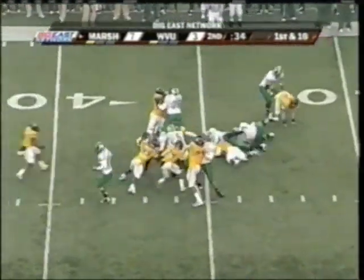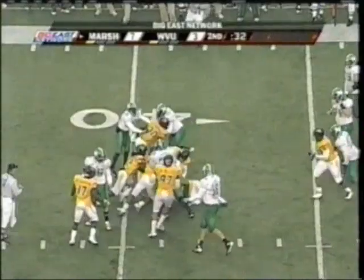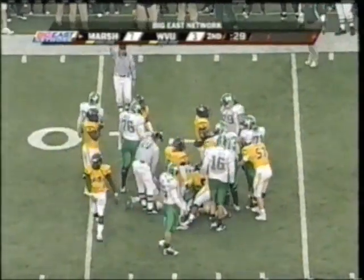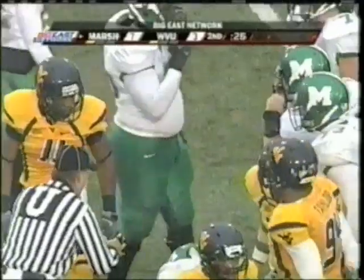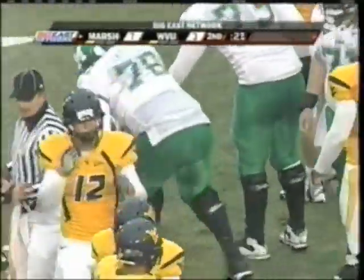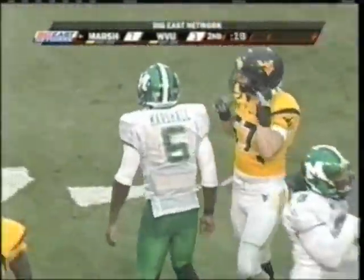Anderson hands him the ball, hesitates, and then moves forward to about the 39-yard line before being pushed back. Glover was there to lead the charge for West Virginia. Glover, number 11, a junior out of Warren, Ohio. And Sowers was there as well.